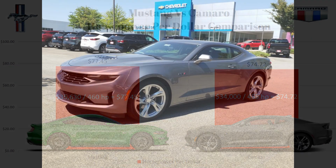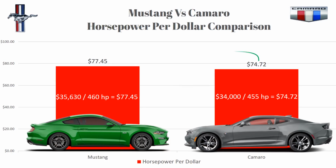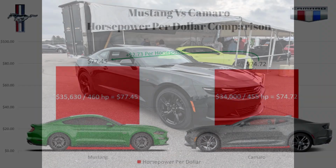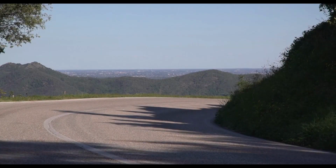$74.72. The LT1 trim from Chevrolet really makes this an interesting discussion. It undercuts the cheapest Mustang by $2.73 per horsepower. The Camaro LT1 is definitely interesting if all you're after is horsepower and a V8 engine. Next, let's talk about the quarter mile times.